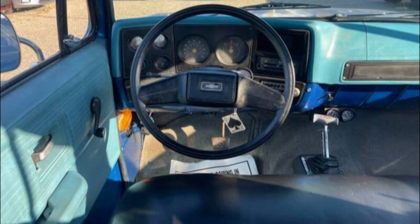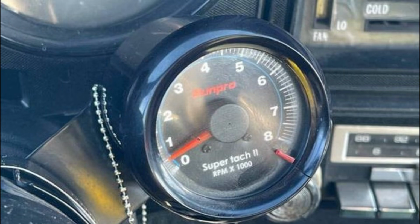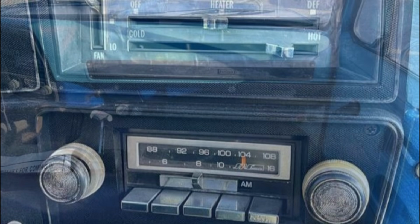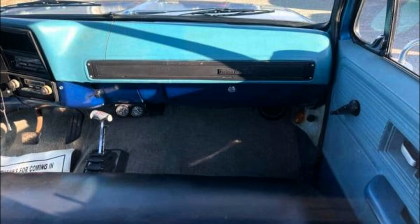Known for its independent front suspension and smooth ride, the C10 is often favored over earlier trucks for comfort. With proper care, this truck could easily evolve into a show-quality build or remain a dependable weekend cruiser.